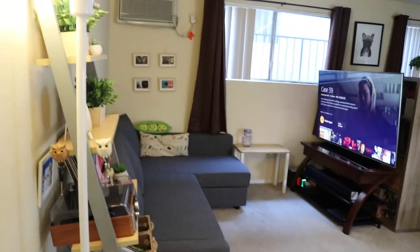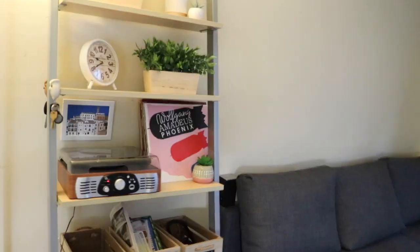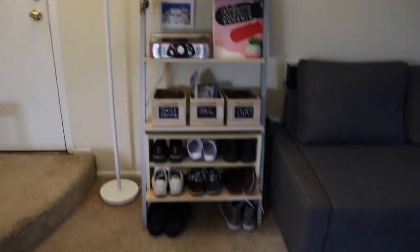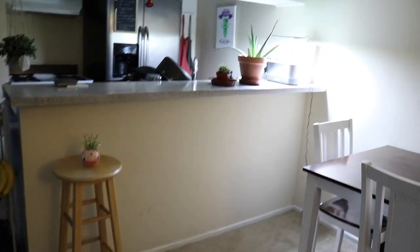So here's the finished look. We have the living room. We clean all of this. The chairs are put in its place. Couch, table, TV, kitchen counter.